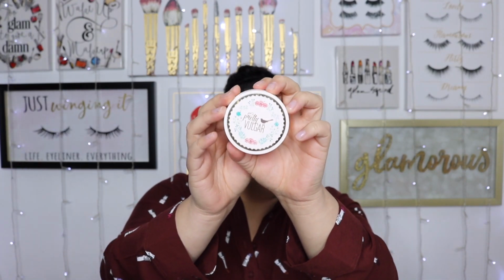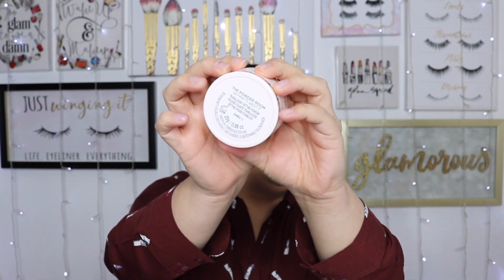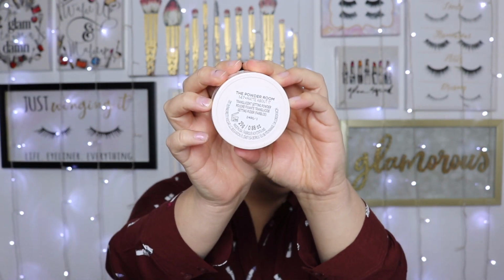I only have two setting powders, and the first one, which I feel is my top one, is the Pretty Vulgar The Powder Room Mad About It Translucent Setting Powder, and this one I received in my BoxyCharm.